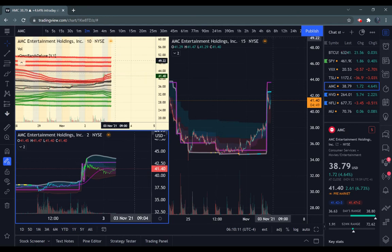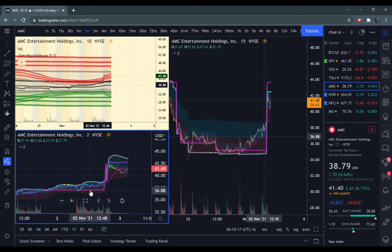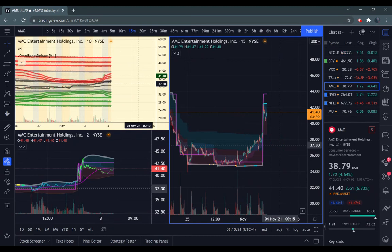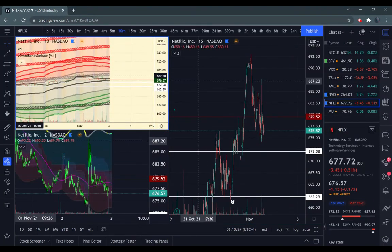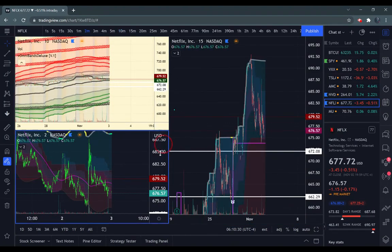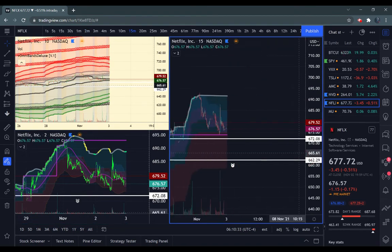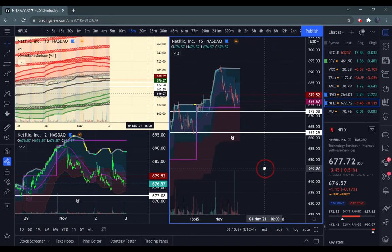If it retests that, it's going to retest 43, meaning we can probably get into $50 calls. So it's going to be interesting watching AMC this morning. All right, so we have Netflix, and some of these that I'm showing are either a continuation of uptrends, or a continuation of downtrends, or I'm seeing a test of a reversal coming soon.